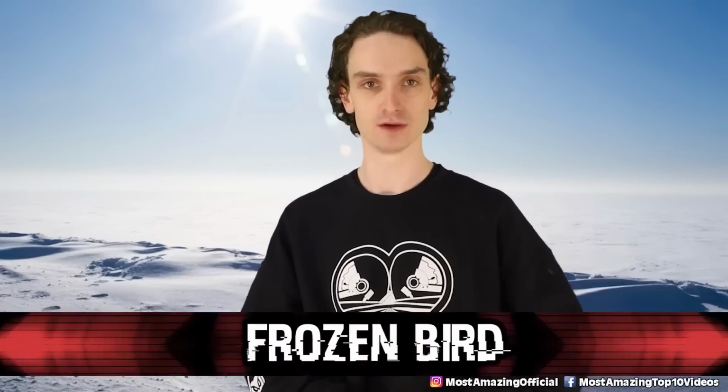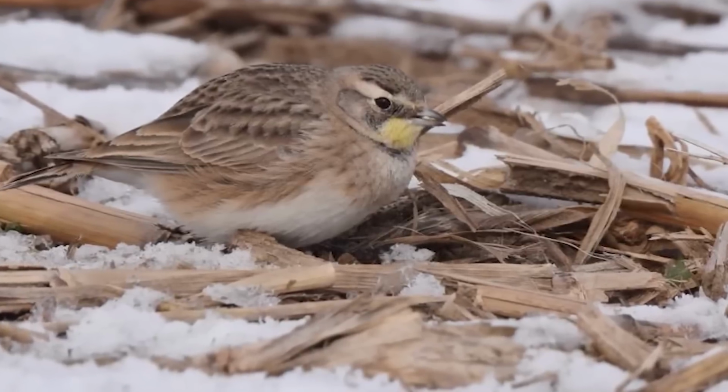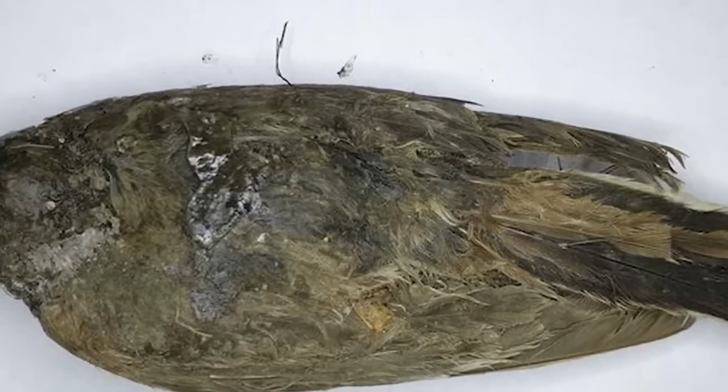Number 8, frozen bird. Back in 2018, an extremely well-preserved bird was found in northeastern Siberia, near the village of Balaya Gora. The bird itself was quite hidden, which explains its incredible preservation. It was found 150 meters into an ice tunnel, and the fascinating thing here, other than of course, oh my god, a mummified bird, is that it looks like it died a week ago, right? If I found this, I wouldn't look twice, to be honest. I'd be like, ugh, and then I'd keep walking.